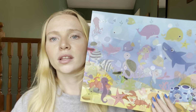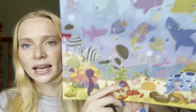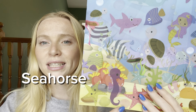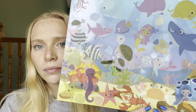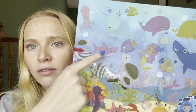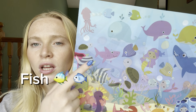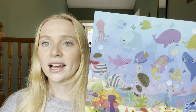But instead I have a sticker book with different pictures. So let's just learn some sea animals. In my last video I went over animals, but there were no sea animals. So let's have a look at some sea animals. So we have starfish, seahorse, lobster, crab has smaller little claws, crab. Then here we have shark, fish, lots of just fish, turtle. So turtle lives in the sea, and tortoise more are on land or lakes.